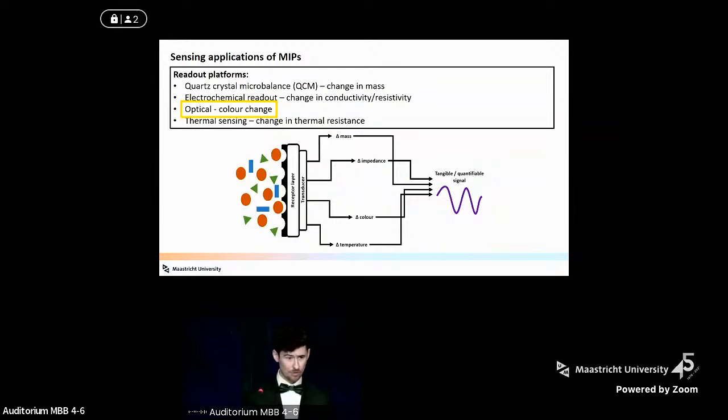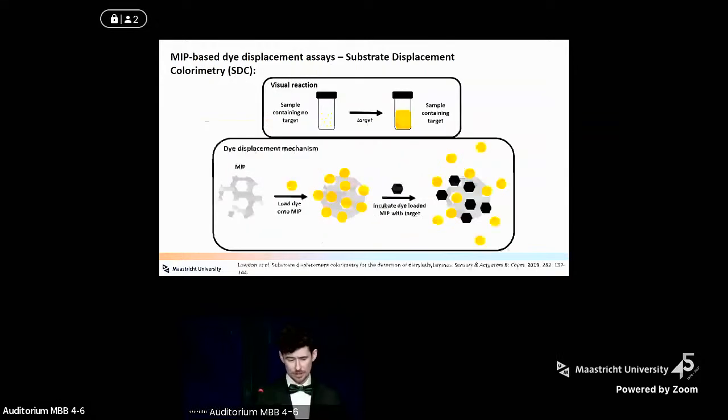In the last year, we've learned color change is very, very important. You see a red dash, you know you can't go to work. You see something clear, you're still good to go to work and get money. So we're all happy. So how do we turn MIPs into something colorimetric?